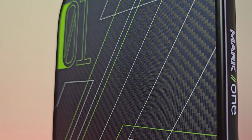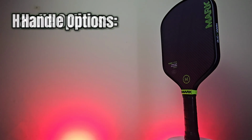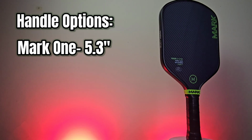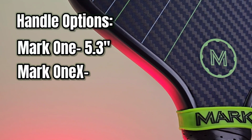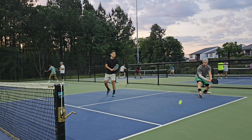If you're familiar with Mark Pickleball's Kinetic, the Mark 1 is essentially a cosmetic facelift of that. You should expect it to play the exact same as the Kinetic, but the Mark 1 will be replacing it in Mark Pickleball's lineup. The Mark 1 deviates from the typical red Kevlar look and has added some neon colors. In addition to the 5.3-inch handle length that was on the original Kinetic that is moving forward to the Mark 1, there is now also the Mark 1X option, which shares the same design and overall shape features as the Mark 1, but has a 5.75-inch handle length option for added reach in two hands if that's something you prefer.